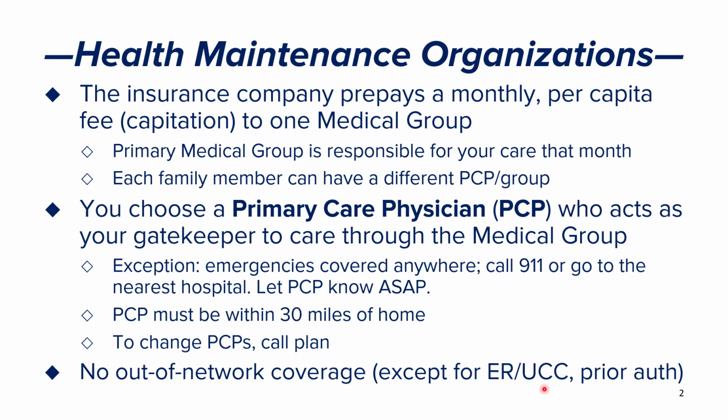Urgent care would be care that if you don't take care of it, it will become an emergency. So urgent care, you got to get through your primary medical group if you're within 30 miles of the group. But if you're out of area, if you're more than 30 miles away, you're likely able to go to any urgent care center. Feel free to clarify that with your medical group and your plan, because sometimes they contract with networks of urgent care centers.